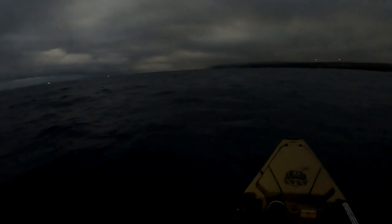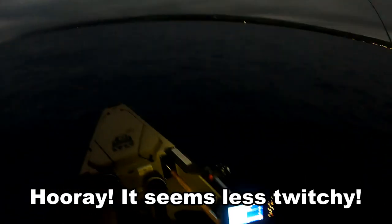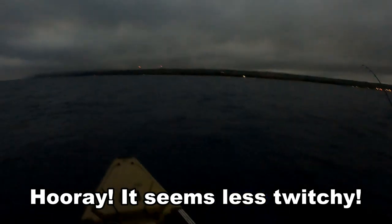Chilly this morning. Good morning, everyone. I don't know what the light situation is like, and we're trying out some new settings because it's been a little, I don't know if it's a firmware issue, but it's been a little twitchy in the low light settings. So let's test out these different low light settings here, see if it works a little better.